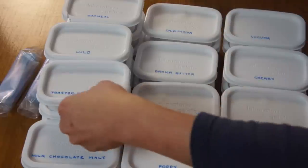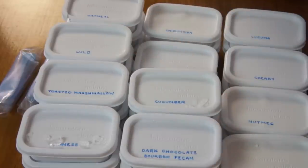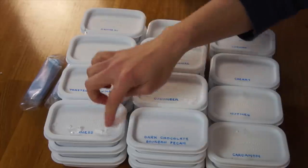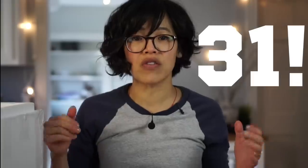Lulo. What is Lulo? I have no idea. Super. Look that up too. Toasted marshmallow. Oh my gosh, I'm not at the bottom yet. Guinness, dark chocolate bourbon pecan. Oh my. Cucumber and prune armagnac. Oh my goodness. So how many do we have here? So 32 flavors of ice cream.